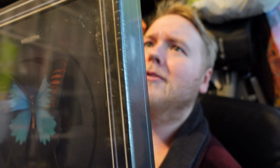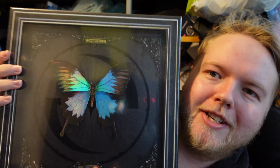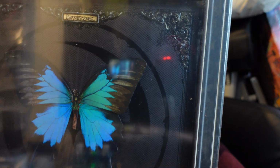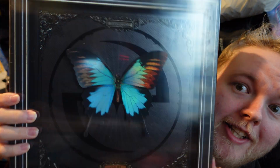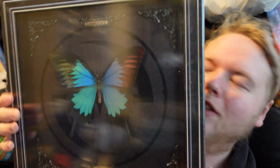I'm surprised it isn't wrapped up, considering the price of delivery of this thing was bloody expensive. So, this is Evanescence Fallen. This is the limited edition version of the 20th anniversary version. And this is £150, by the way, just for anyone who's curious.